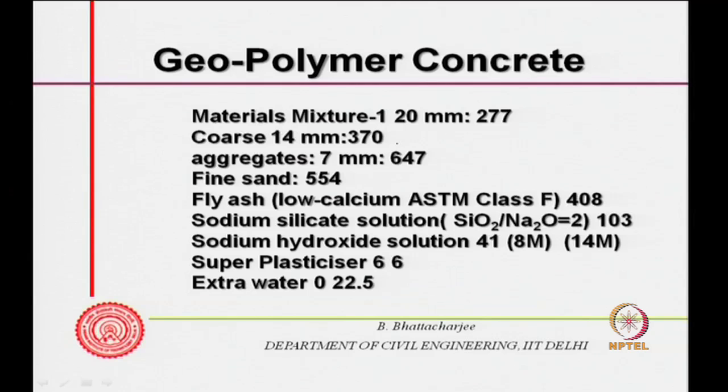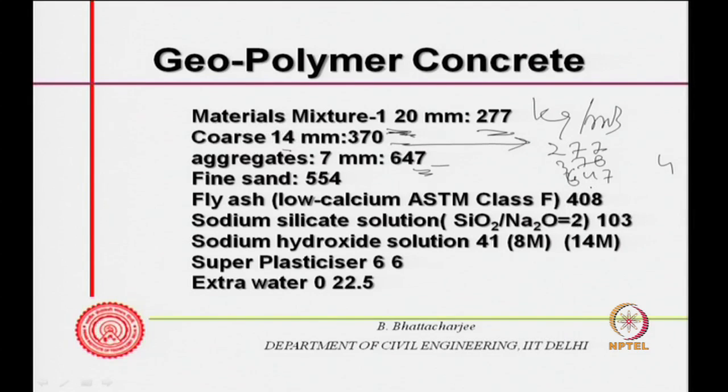A typical mixture of this geopolymer concrete would look like this: 20 mm aggregate about 277 kg per meter cube of concrete, coarse aggregate 40 mm, the second coarse aggregate, 370 kg, and 7 mm, 647 kg. So, you have 277, 370, it will depend upon packing density, and with 647 it would make something like 1294 kg of coarse aggregate. Fine aggregate is 554, it is a fine sand. Then use fly ash, low calcium, because this is the binder now. So, this is 480 kg.